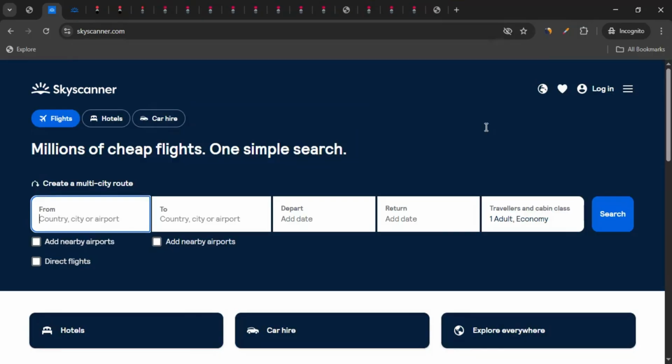For the ones who don't know about them, Skyscanner is a global travel search engine that helps users compare and book flights, hotels, and car rentals. It aggregates prices from airlines, online travel agencies, and booking platforms to provide the best deals out there. Founded in 2003, Skyscanner is widely used for its fare comparison tools, flexible search options, and price alerts, making it a go-to platform for budget-conscious travelers.